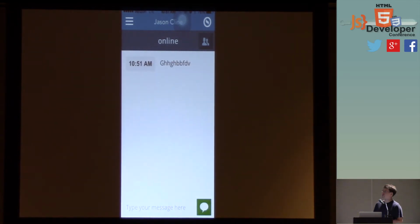I'll just type in some garbage here. But we also have a to-do application. So any line item you have in your chat, you can now create a to-do list.